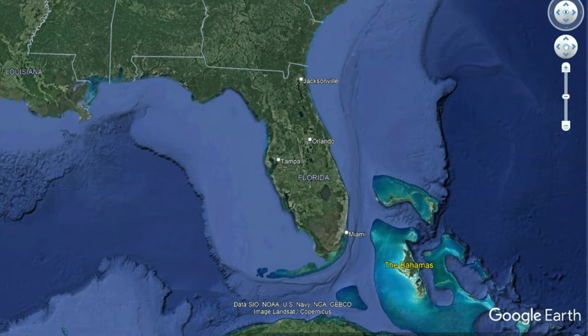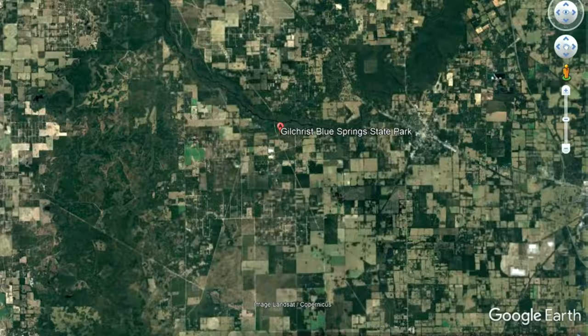We're at Gilchrist Blue Springs State Park today. It's located in High Springs, Florida. It's 407 acres. It was first opened in 1958. It was a private park then. Yeah, and then in 2017 it became a state park. It's a second magnitude spring too.